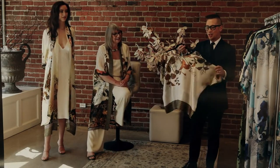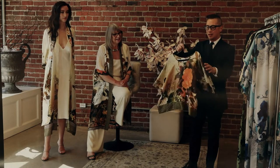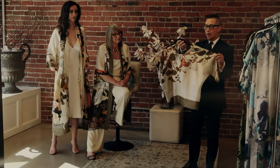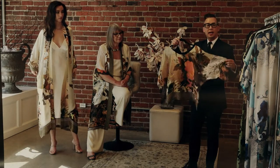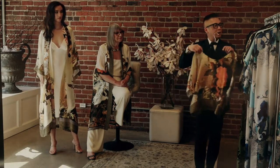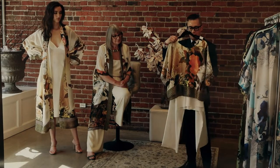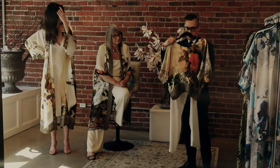This is the Asian top, as we call it. It comes in three sizes, and it's reversible, so you could actually have a little quieter side or a little bit more elegant side. And paired with the crepe de chine pants, it just makes for a great loungewear piece.